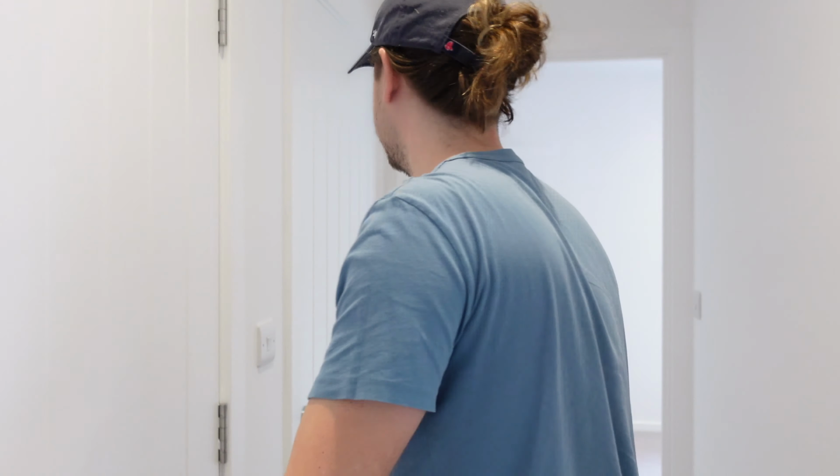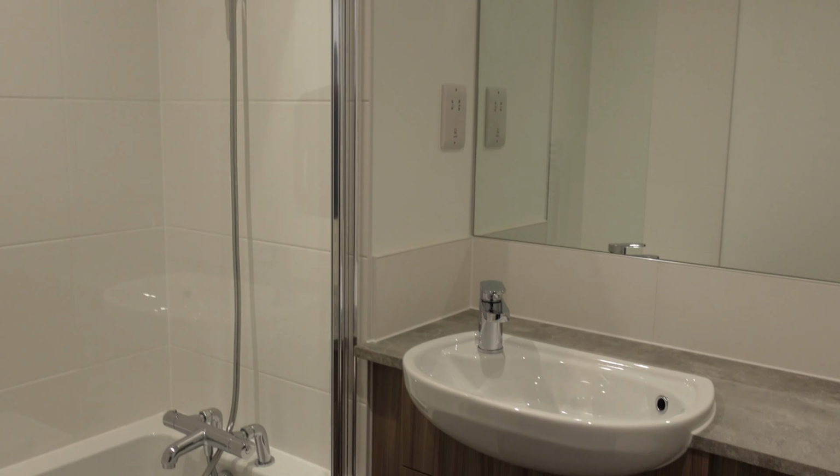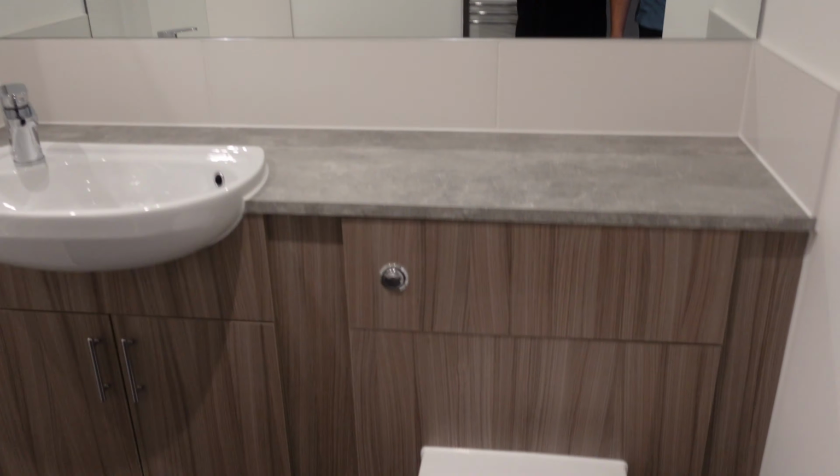All right, so this is bathroom number 1. This is off of the guest room. Yeah, this is the big bathroom, which is nice. And it has a nice big tub, shower. We've got lots of storage in the sink, and the toilet.